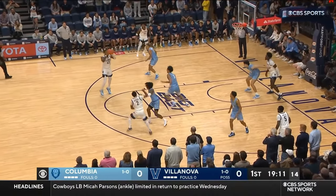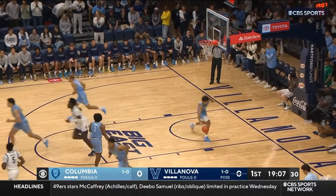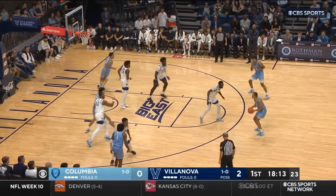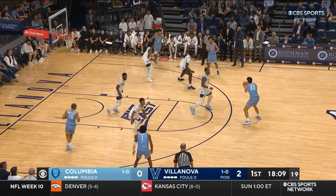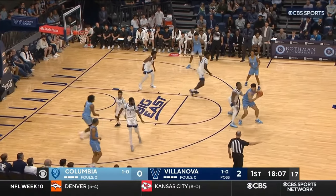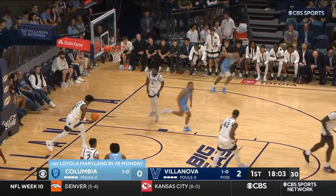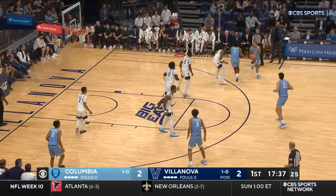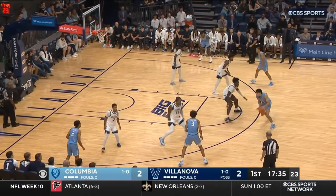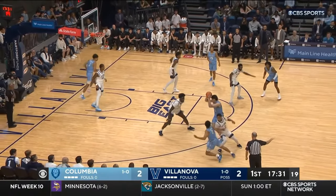Villanova picked to finish seventh in the Big East this season. Here's the three from up top from Eric Dixon, no good that time, to be honest with you. But this is what Columbia does, and Villanova has to stay patient defensively, because if you start going crazy, that's what happens. The beautiful backdoor cut by Rubio. Avery Brown will bring it down. Bedry trying to look backdoor again, well defended that time.